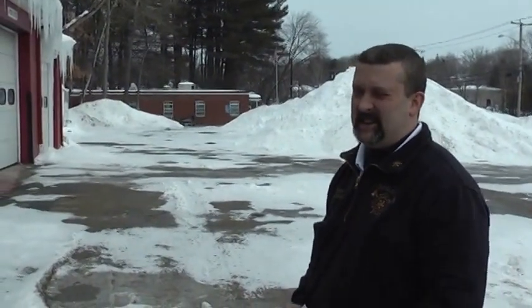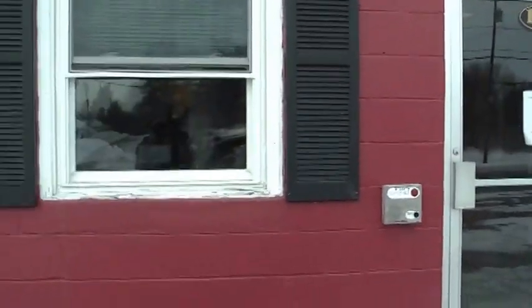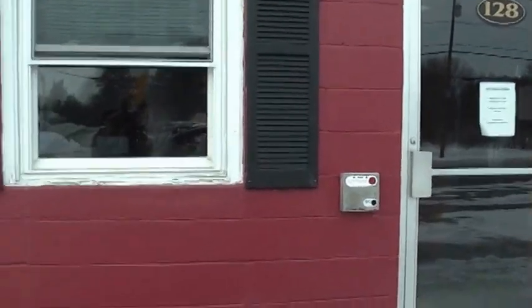So this is the outside of the building. I'm sure everybody knows what the outside of the building looks like. You probably drive by it quite often. You see the 1960 sign there.